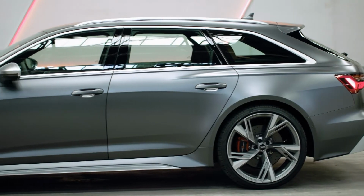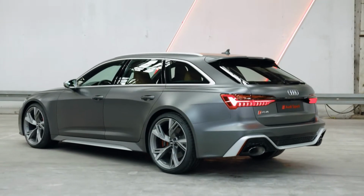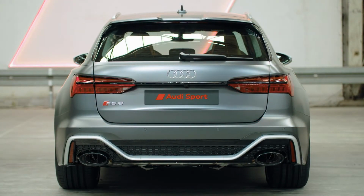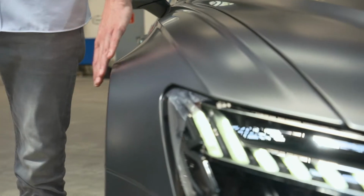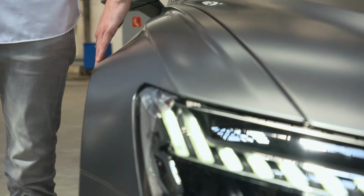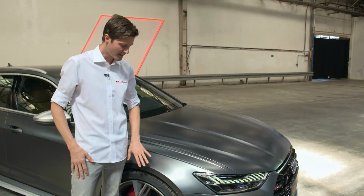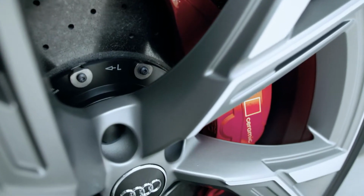If you compare the RS6 with the current standard A6, only 3 parts are identical: the front doors, the roof, and the tailgate. Everything else was designed exclusively for the RS6 Avant. The most important thing for the RS6 is, of course, the width, he says. It was increased by 40 millimeters on each side. That makes it a total of 8 centimeters wider than the standard A6. That gives the car enormous presence.